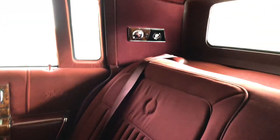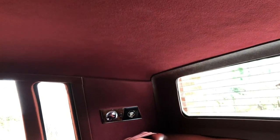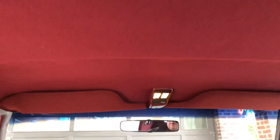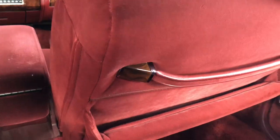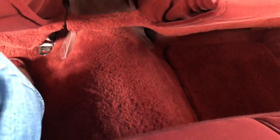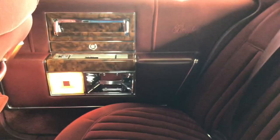The armrests. Headliner has been replaced. With this color, you have to make a compromise in one direction or another because they don't offer the exact autumn maple, but to the mind's eye, this all matches up nicely. Pockets are clean. Again, has the original armrest, there's the original floor mats. Very nice car.